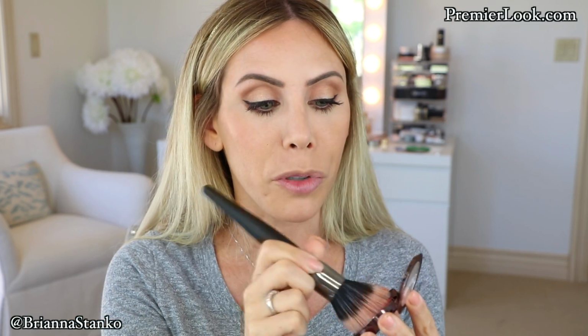So I'm gonna use that plus the brush that I was showing you guys that I love, the It Cosmetics, whatever name this is, I'll link it down below for you guys. But it's like that stippling brush and it works beautifully for distributing blush. I've been using this with all my blushes and it just makes your blush tone go on so perfectly. So I am going to sweep this on.